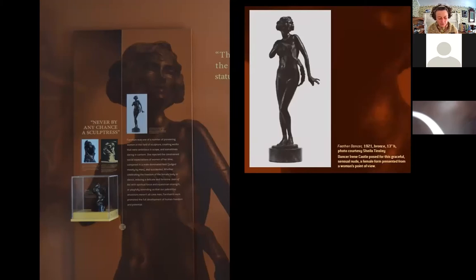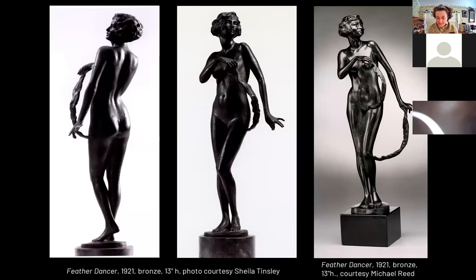Farnham would continue to explore the theme of the female body in dance in her 1921 work, Feather Dancer, which forms the backdrop for the panel in the section of the exhibition exploring Farnham's feminism. Farnham's friend, the celebrated dancer Irene Castle, posed for the work. Other women sculptors of the period also attended to this theme, offering a female rather than male perspective on the female nude. Farnham's many depictions of dancers provide a range of examples for examining the extent to which a woman's perspective on the female nude might differ from the male gaze.